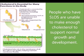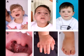These are the symptoms that are typical of Smith-Lemli-Opitz syndrome, and people with this disorder may also have a range of physical malformations, such as extra fingers or toes, and problems with internal organs such as the heart or kidney.